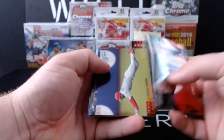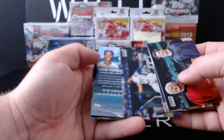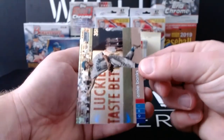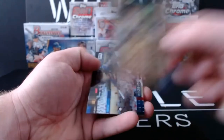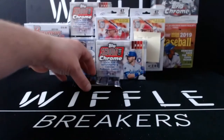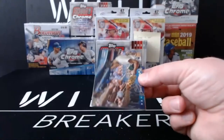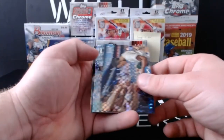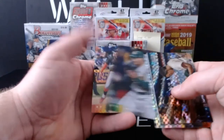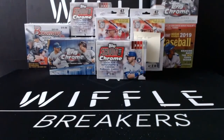Mike Yastrzemski, Ozzie Smith, Alex Gordon, having a hard time reading the name. Ernie Banks refractor. Ernie! For the Cubs. Where's the like button? Eddie Rosario and Jesus Luzardo. How about some X-Fractors? Still looking for that elusive Juan Soto. Jackie Robinson. Robinson Cano. Jesus Luzardo. It's a nice card. And Kean Wong. Kean Wong X-Fractor.